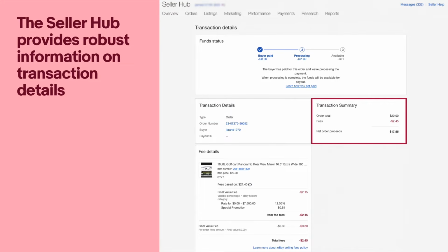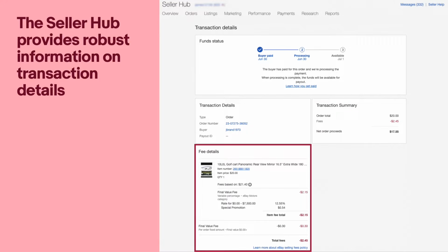Over to the right, you can see the transaction summary, where this order was $20, and the summary of the fees. And then below that, you can see the net proceeds for that given order. Down below, you can see fee details, right? So we break down those fees that were summarized above, and you can see that for this given transaction, there was a final value fee charged, and there was a final value fixed fee. The fixed fee pertains to each order. For each order, we add 30 cents to that order as the fixed fee.